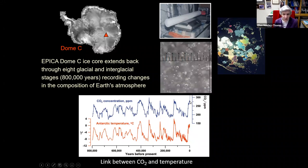Now, the blue panel just above shows the concentration of carbon dioxide in parts per million, and that's measured on the air that's extracted from these bubbles. I took this photograph with a hand lens of an ice core from the Bruce Plateau in the Antarctic Peninsula. So now you see that when the Earth has experienced interglacial or warm conditions, the CO2 content is higher, roughly around 280 to 300 parts per million.